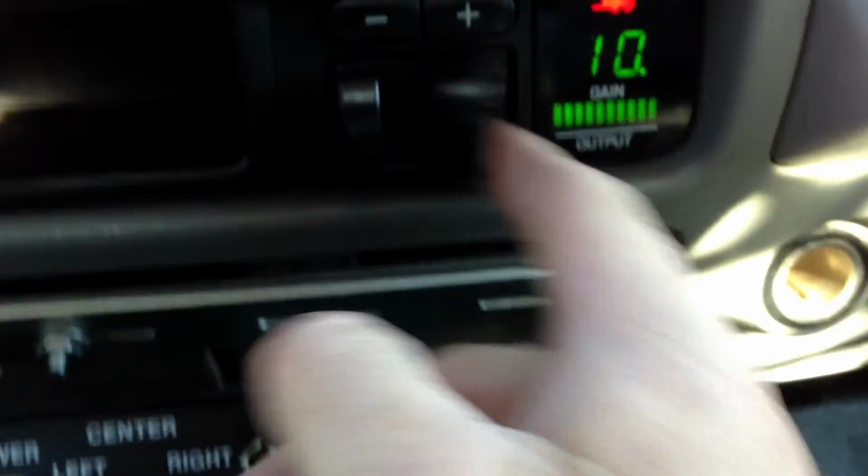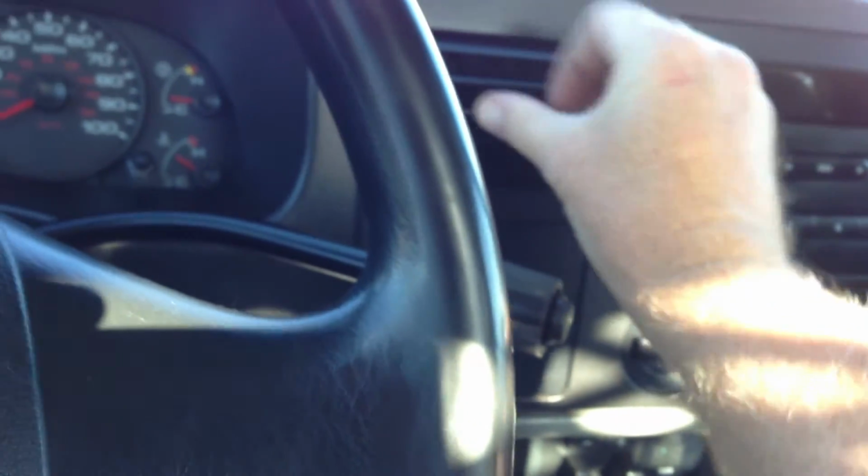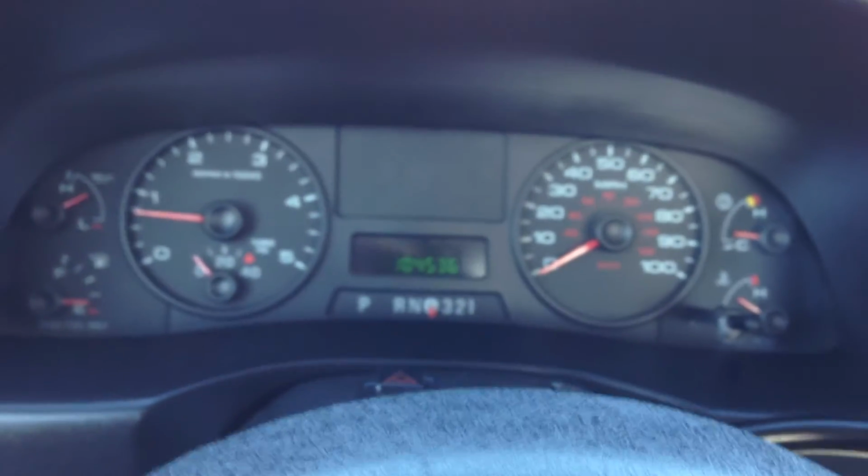Let's see. So we got the tow package here. It doesn't have tilt. No tilt, no cruise. All you have is air conditioning, automatic, and this light package. You have fantastic air. It's hot today too in Tucson. It's early April and it's probably 92, 93. It's already happening. Anyway, I'm going to go take a little ride with you guys.